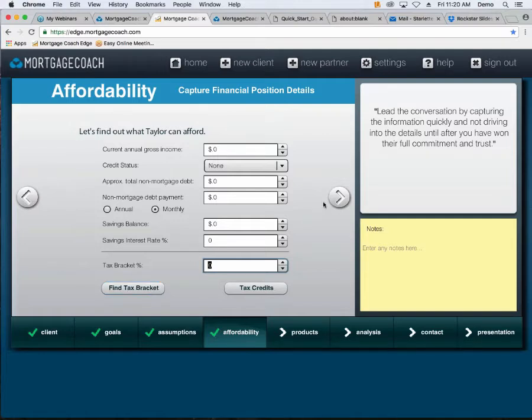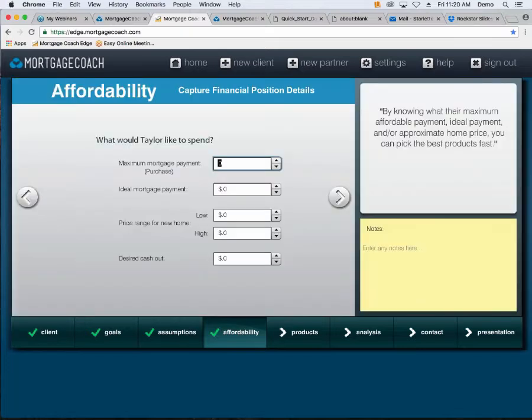So I'm going to go ahead and advance forward. And then what would the customer like to spend? Well, this is more geared to a purchase, and in my scenario, I want to do a refinance for my customer. So I'm going to bypass this screen as well.